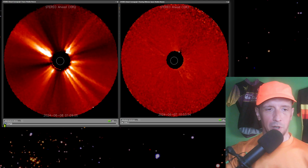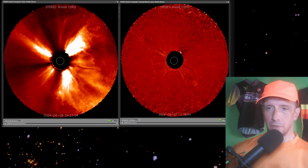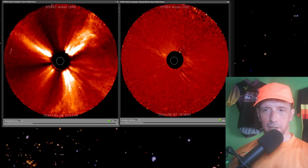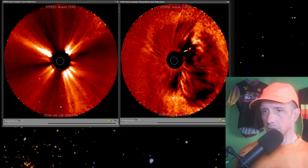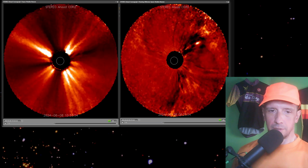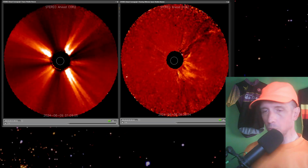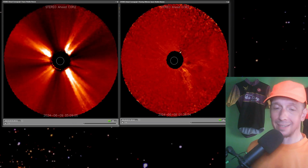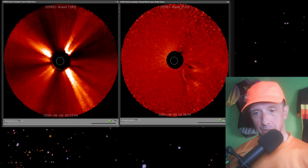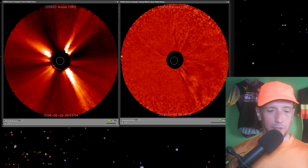We'll show you both the raw imagery on the left and the difference imagery on the right. So here comes that CME. Again, expect that in the next few hours, sometime around midday tomorrow. Must be a pretty fast mover, or it wouldn't be expected to arrive by both ESA and NASA as early as it is. So that's what's going on there.